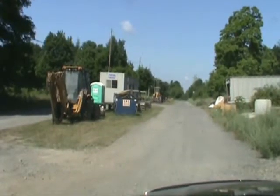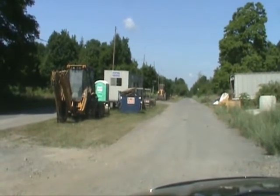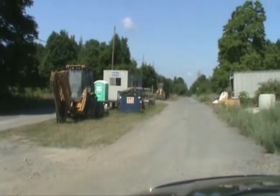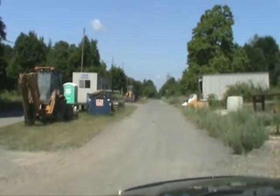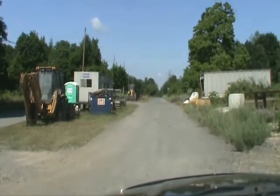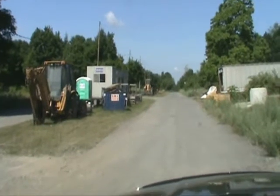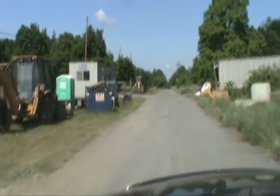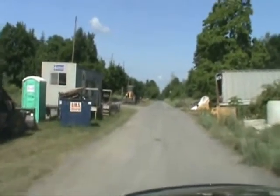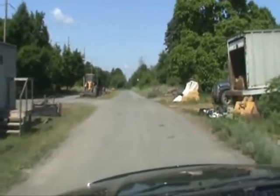This road here that goes back, if I remember correctly, used to have flowers, park benches, whatnot in it. It was one of the nicer areas of the town, and of course now it's just got equipment sitting in it. Whether it be state equipment or construction equipment of some sort, I have no idea. But we'll go on down around the loop here.